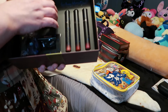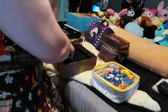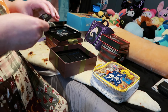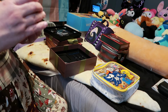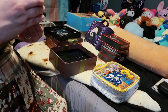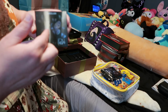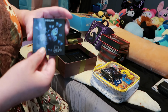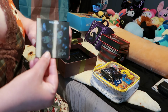And this is a highlighter. Let's see if I can get this out. I kind of want to re-see this one. Yeah, this one's got the 3D thing too. It's got Emily and then the butterflies. I don't think you're gonna get to see Emily on it.